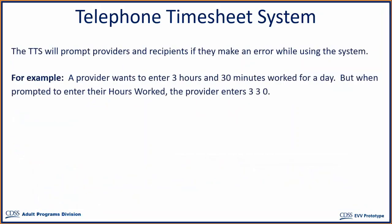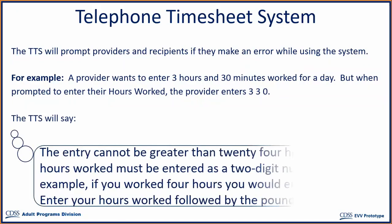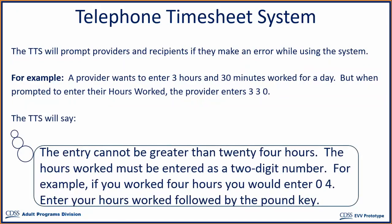Another example. A provider wants to enter 3 hours and 30 minutes worked for a day, but when prompted to enter their hours worked, the provider enters 330. The TTS will say, "The entry cannot be greater than 24 hours. The hours worked must be entered as a 2-digit number. For example, if you worked 4 hours, you would enter 04. Enter your hours worked followed by the pound key." Providers will also receive a helpful message warning them if their time entered may cause a timesheet violation.